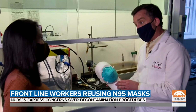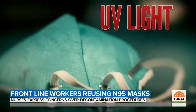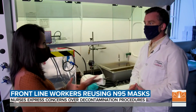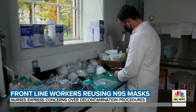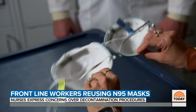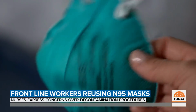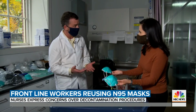Some methods do damage masks and others don't. Peltier showed us his lab where he tested 80 masks that were decontaminated by methods including UV light, hydrogen peroxide, and bleach. So the more particles that get through represents the more virus that can get through. That's exactly right. Peltier says repeated decontamination can break down a mask, and it's not always obvious. These 2 masks look identical. They feel identical. I can't see any visible damage. Right. It's dangerous. Healthcare workers who are grabbing these off the shelf don't have the time or ability to evaluate whether the mask is functional or not.